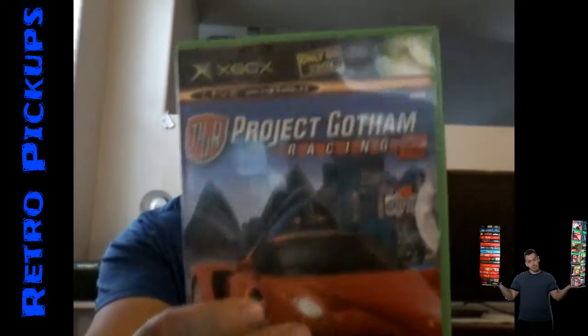And I mean, it's like early 360 graphics. It does go to 480p, so it just looks amazing. Next one is Project Gotham 2. Something's going on with this disc.